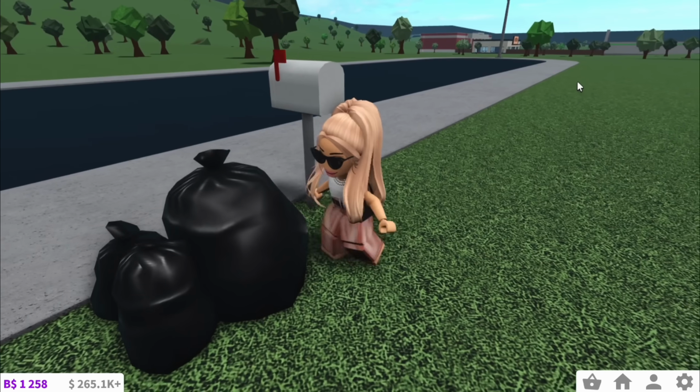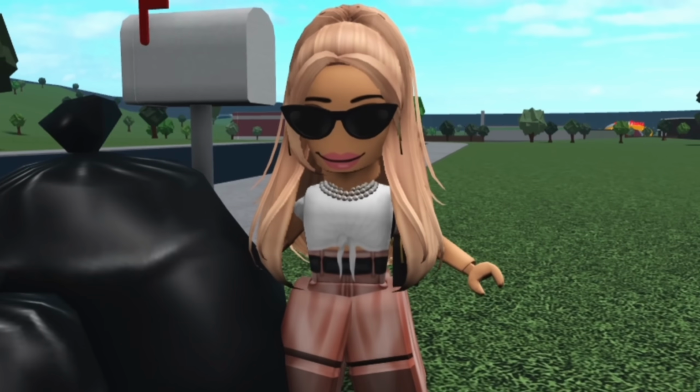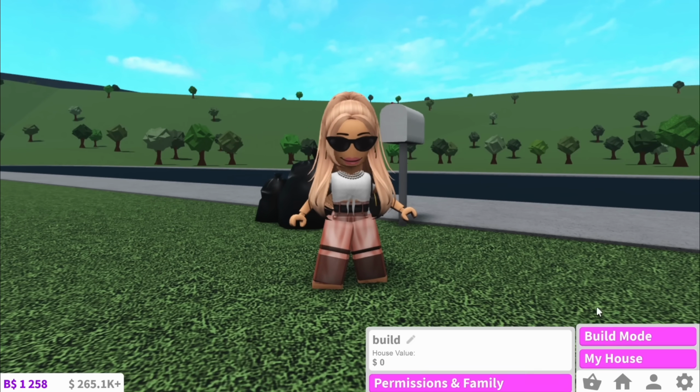We're literally the size of this mailbox. We're the size of trash. Guys, with that little explanation out the way, let's start the build.